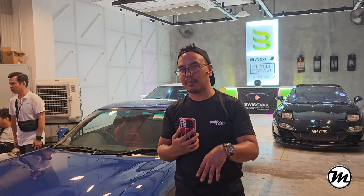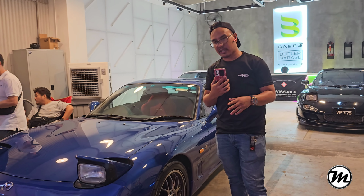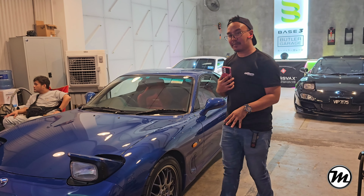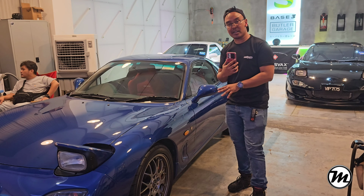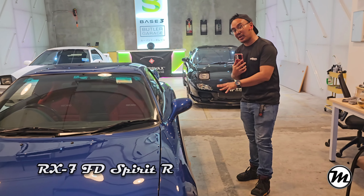When the RX-7 lineup is coming to a close, Mazda decided let's just have a final car. Like most car manufacturers, they love final cars. So to go out with a bang, this was the last manufactured car in 2002. So they named it the RX-7 Spirit R.